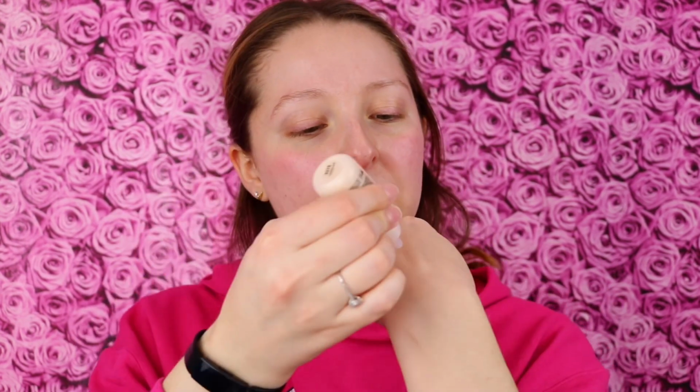So I picked this up in the shade Porcelain, which is the lightest shade that they have. They actually have 15 shades. So let's see how this works. Yeah, it really is just like a squeeze dropper. So I'm gonna put some onto the back of my hand. Let's do a pea size amount.